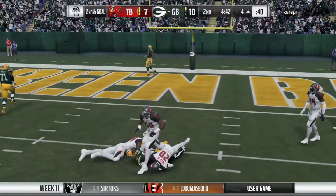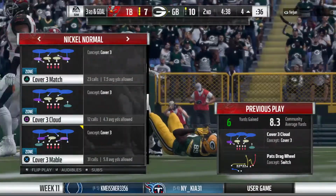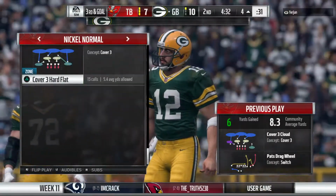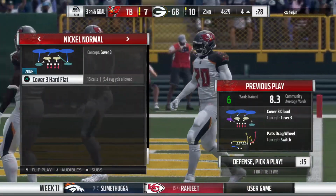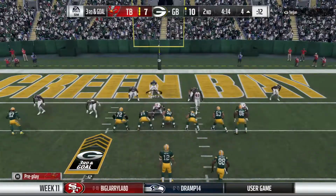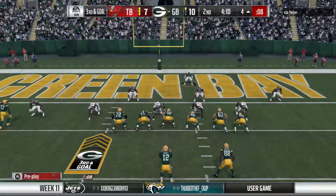His pass caught at the 4. And the stop will come inside the 5 at the 4. The catch good for 6 yards, but now it's third and goal. When you see zone defense and you know you've got a drag route on as your primary call, you've got to be really careful as a passer about how far you let your guy go because he might wander into some tough coverage. And this offense on third down today, they've hit 2 for 4 thus far. They're looking at a third and goal here.